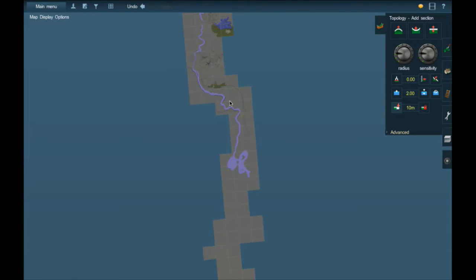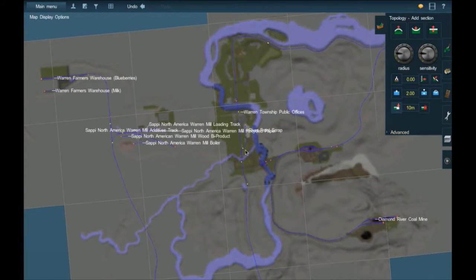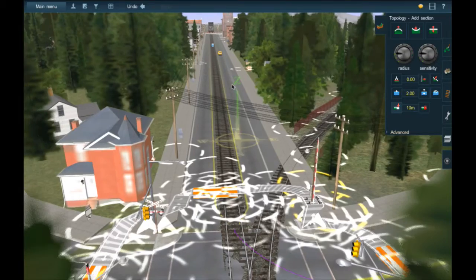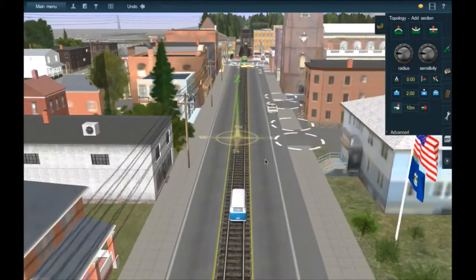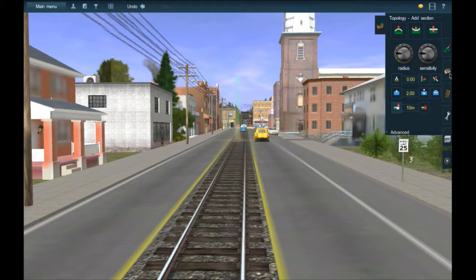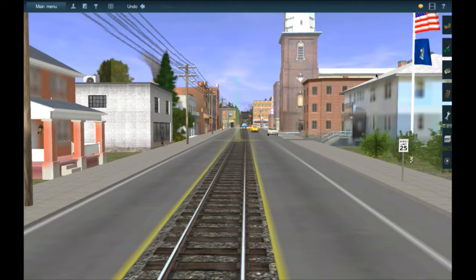But I do got to go take a quick little restroom break. I will leave you guys here with a view of Main Street Warren for a few minutes while I take care of that. I will be right back.